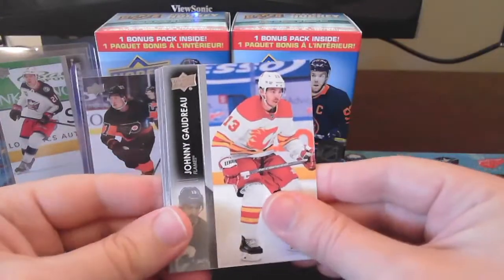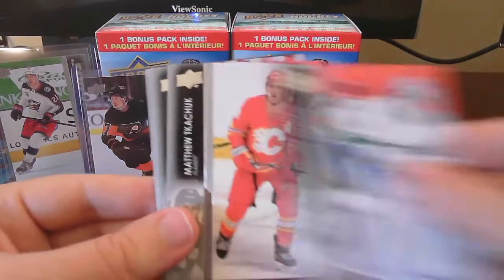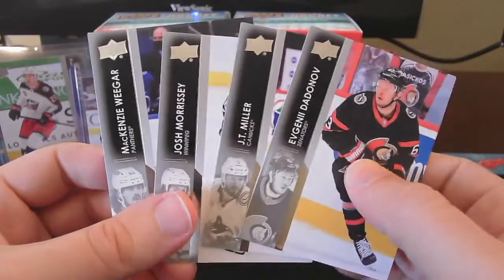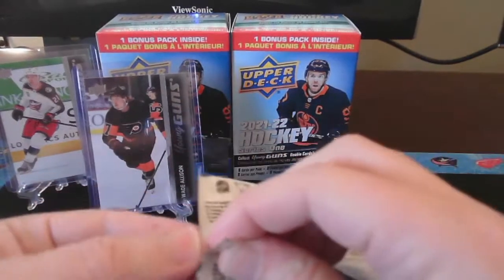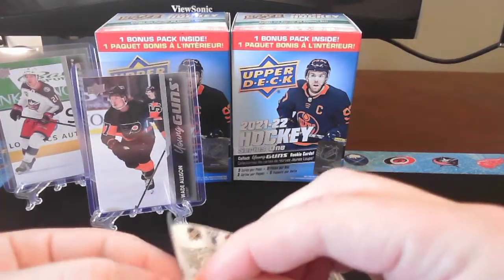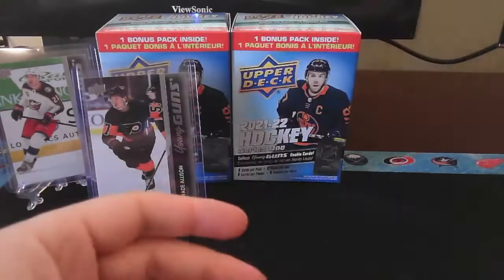All right, next pack up. We got Johnny Gaudreau, Zadina, Demko, Chuck, Dadanov. Oh my goodness. Ooh, another base pack. All right, I guess get those out of the way. Lots of base packs. We're halfway now. Halfway point here. So, still looking for our first young gun of this box.